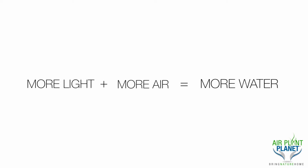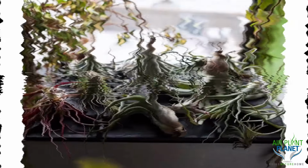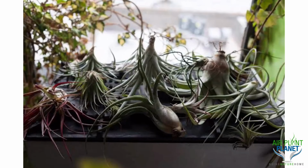Watering frequency will depend on your local climate, where you are, and how you are keeping them. Remember, the other two factors that we discussed before, light and air, also matter when watering is considered. If you are giving it more light and more air, your air plant can consume more water. Otherwise, if it is not getting enough light and air circulation, and we are still watering it every time, it's like we are drowning the plant without it being able to consume the water that it has already soaked.